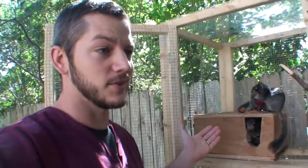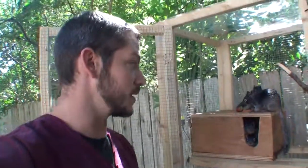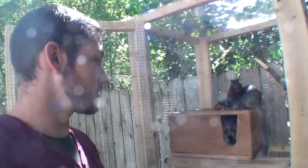I live on the edge of a neighborhood, so if they want to go out of the neighborhood, it's pretty easy, and there's tons of woods and tons of acreage for them to go roam and be forest squirrels. Or if they want to stay here and live in my big trees or in the neighborhood trees, they can do that too. So I'm going to go ahead and end the video right here.